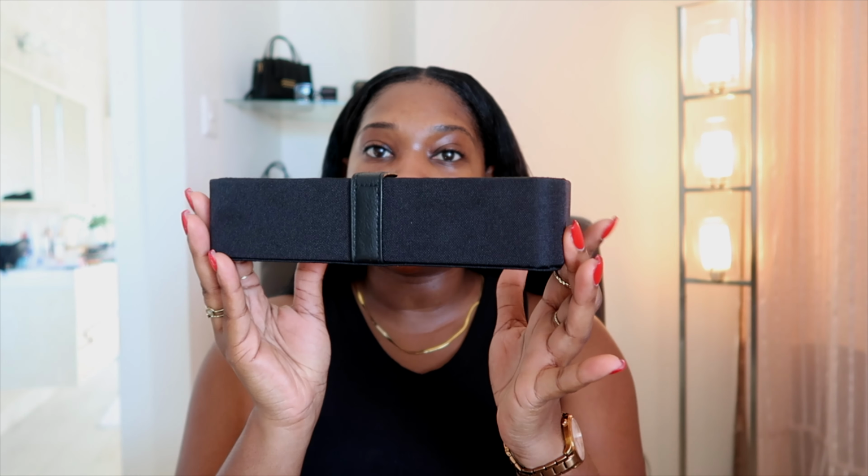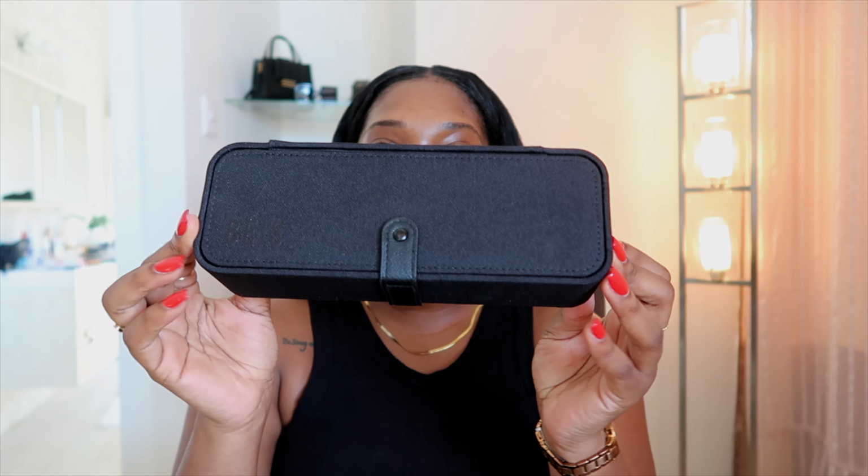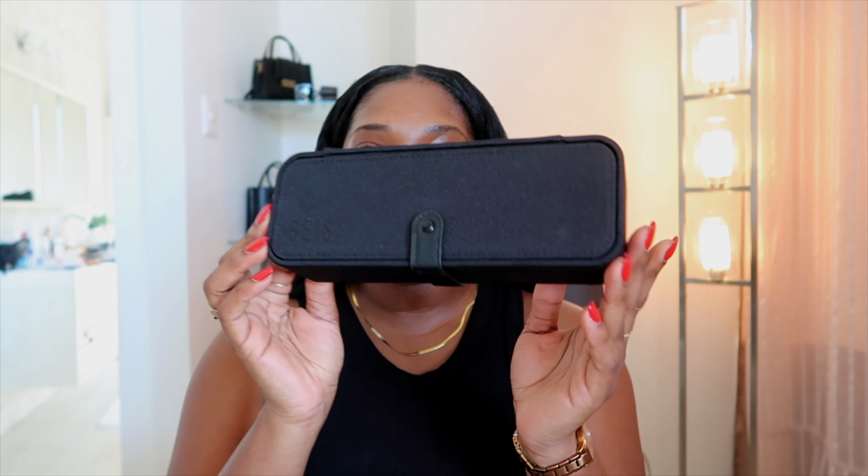The next item that I got from Beis was their jewelry case. So this is what the jewelry case looks like. This is how big it is, and then this is what it really looks like.